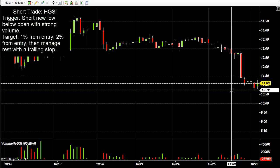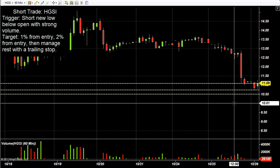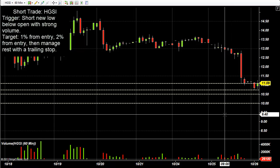Watch this 10.75 area for support. We break through that and we could come into 10.50. And I would really try to get to $10 on that last piece if you can.